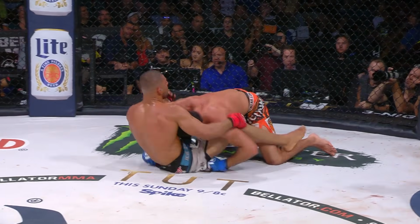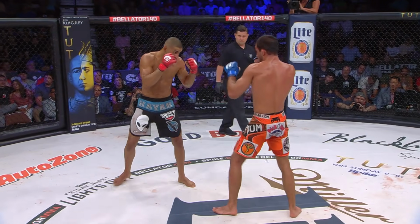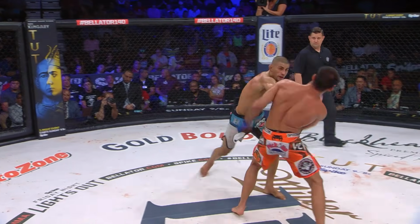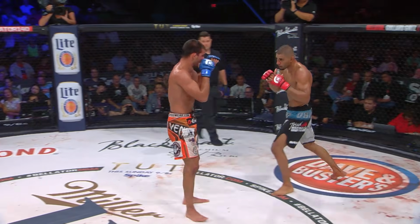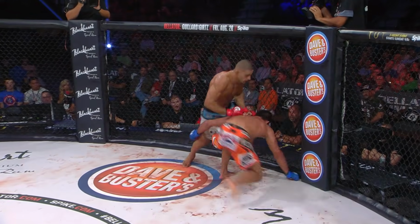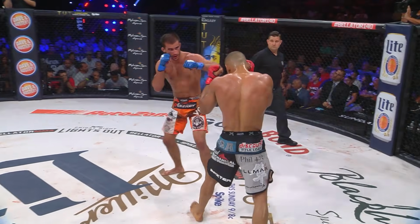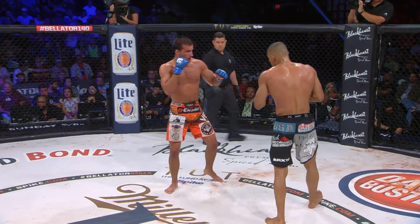Look at that, wow. Easy takedown. If you're Douglas Lima, you're in exactly the position you don't want to be. Your opponent can take the round off, can play it safe. Lima's the one who has to push forward. Lima's the one who has to look for the finish. Finally throwing the right hand in this 5th round.